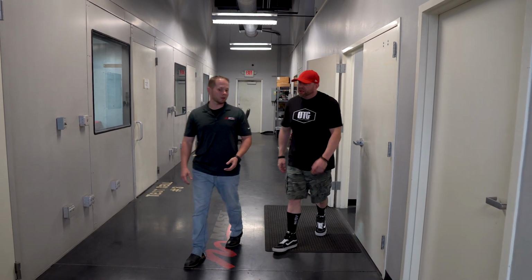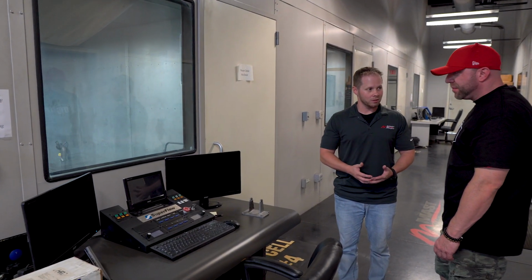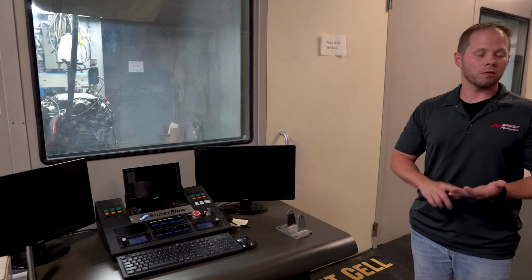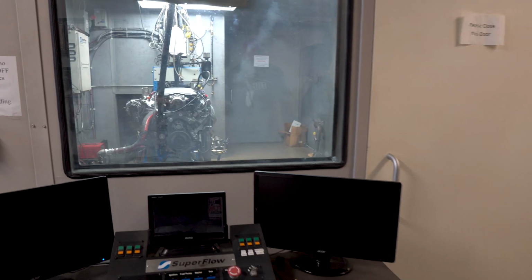So where we are now is our dyno test cell, where we dyno test all of our turnkey engine packages. We're most well known for our LS packages. What we have on the dyno now is our LT package, where we're going to offer a new cylinder head, new camshafts, new complete turnkey engine. We're extremely excited about it, and we can't wait to see the results.